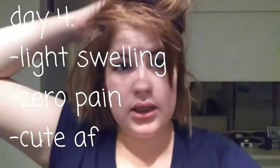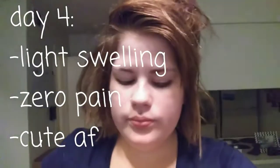Yesterday it was super swollen when I woke up. Good morning, it's day four. I got out of bed today, that's all I've accomplished, but it's only like 9 a.m. I thought when I looked in the mirror that the swelling was almost gone, but looking here, it looks like I might be wrong. Yeah, not nearly as swollen as it has been.